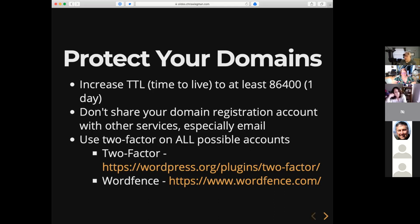If you're using a custom domain for your email, this would be one of the best ways to cause you problems. If I use chriswiegman.com on my email address and somebody wanted to get into things, redirect my email via DNS, I might not even know it for a while. And any kind of password reset's going to go off to the attacker. So that's why things like DNS and making sure that these TTLs and things are separated are so valuable.